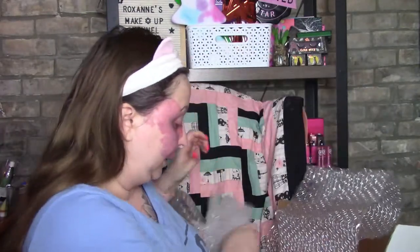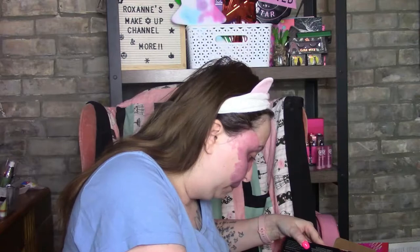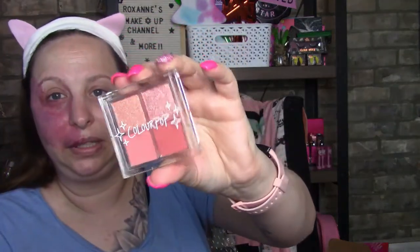So let's get into this. Okay, so I got two deliveries. I'm going to pull out the stuff that I bought. These are the two things I did buy. So I got the pressed powder palette in Creamsicle from ColourPop. So these are the new ones. I will try to do a video with this one later on. And then I picked up this one, which is the cheek palette, which I will use today.